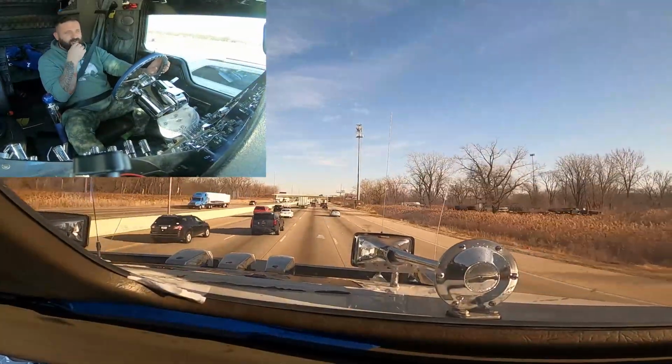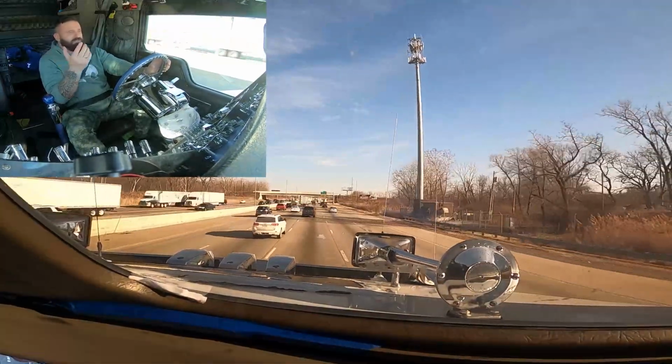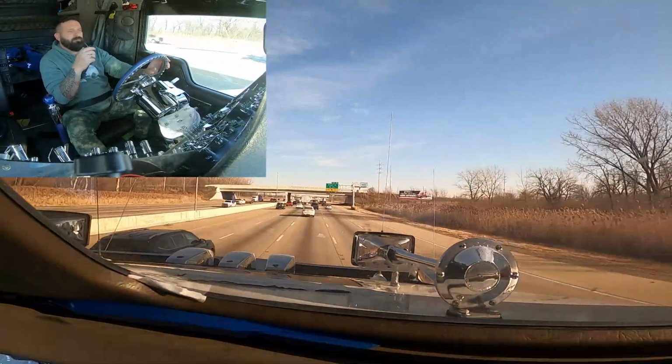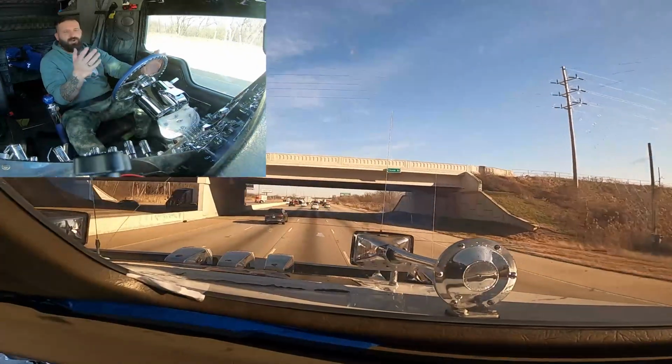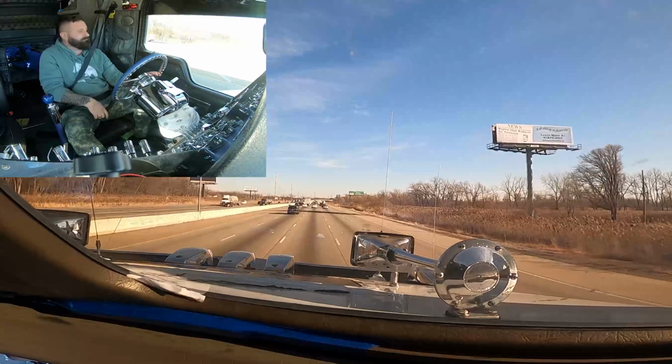As far as how they drive, I don't know. I've never driven a Peterbilt long enough to be able to determine that. I've driven them, don't get me wrong, but not for months and months and months at a time to be able to tell you, hey, it's quieter than this or quieter than that. So I couldn't speak on that. I really couldn't.